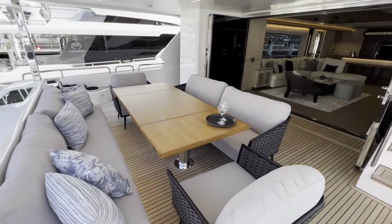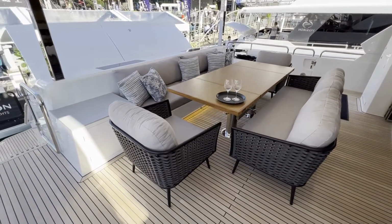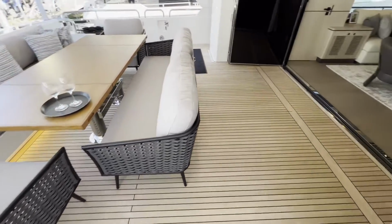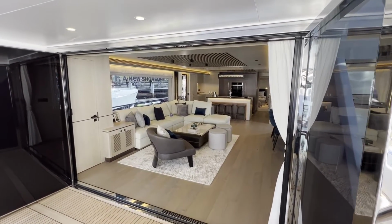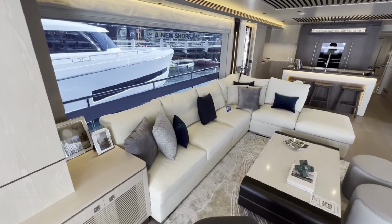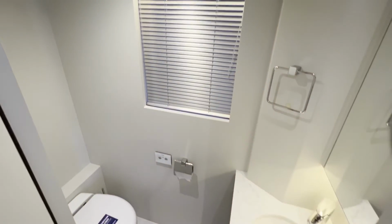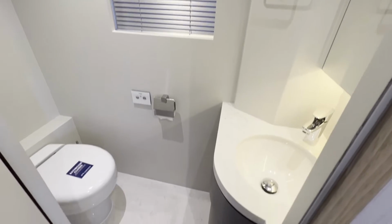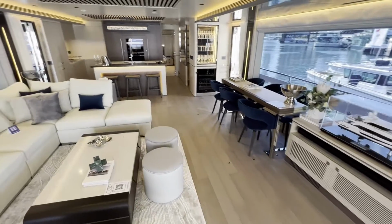We are entering the beautiful outside seating area. There's plenty of room for a lot of people. I like how this door opens, so you feel like your inside area is combined with your outside area. Let's enter the salon. Nice, beautiful furniture. And there is a half bath here. It's very convenient, a very nice location. So if you're playing outside and you need to use the bathroom, you don't need to make everything wet inside. It's right by the door.